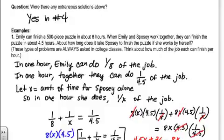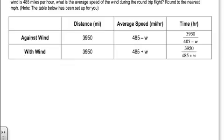Okay, so here's the other type of question. It says a jet travels 3,950 miles from Chicago to London and 3,950 miles on the return trip. The total flying time is 16.5 hours.